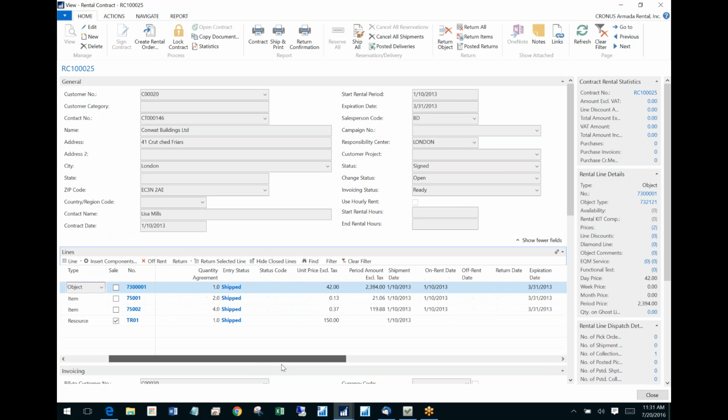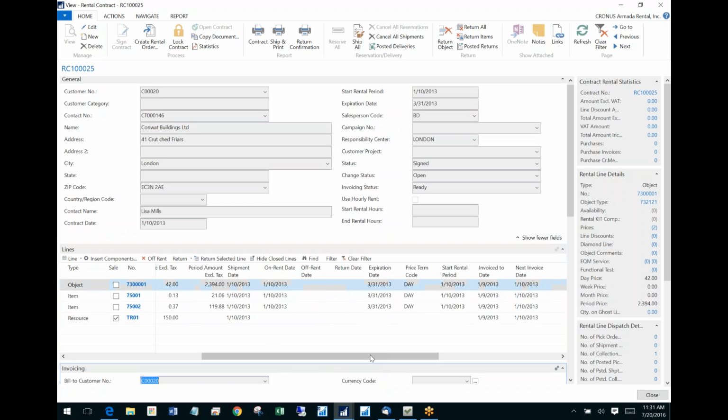We also have, since the contract is kind of the headquarters for everything that's going to be delivered, collected, and billed for this rental agreement, separate shipment dates, on rent, off rent, and return dates. So in case you do staging, where you want to send out the equipment before the actual rental period starts, you can have those dates separate. So there's the date that it leaves your inventory, and then there's the date that the customer starts paying for it. And then the same is true on the off rent date and the return date.